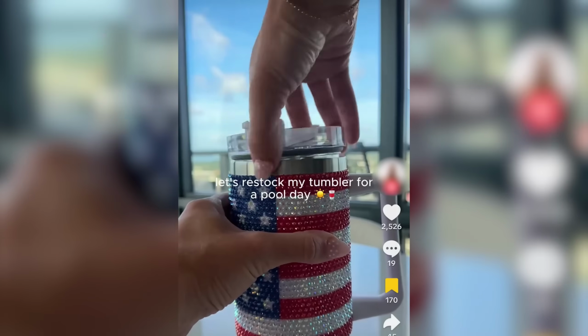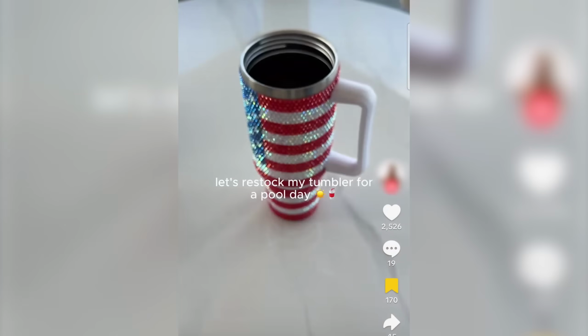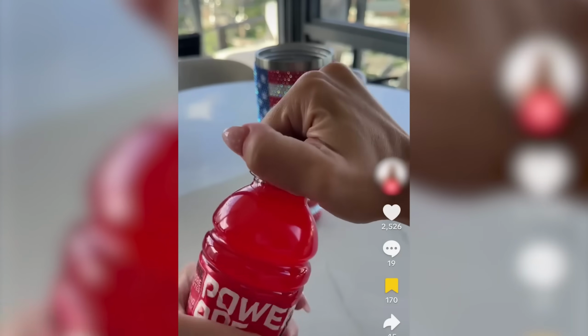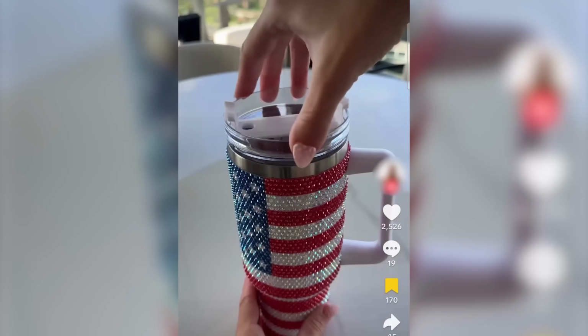The single-use kind of drink situations, the Fresca comes in cans, the Powerade, it's a mini. Like, we're buying minis probably for a video to then decant them into the Stanley. I don't know, there's something about that that gets me.